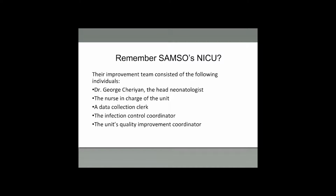Then you're going to test the changes. This is where those PDSA cycles come in. You're going to test something, try it, plan it, observe it, act on it, and you progressively get better and better. We'll show a graphic a little bit later as you climb up this hill of improvement.